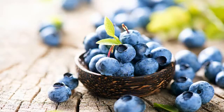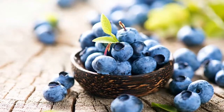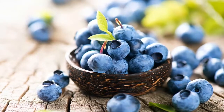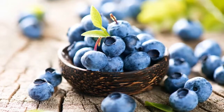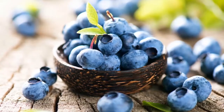5. Blueberries. These sweet and tart berries contain 15 different antioxidants, including the famous resveratrol, which is also found in red wine, which is responsible for this little guy's powerful anti-inflammatory effect. In fact, it has some of the highest antioxidant concentrations in the world.